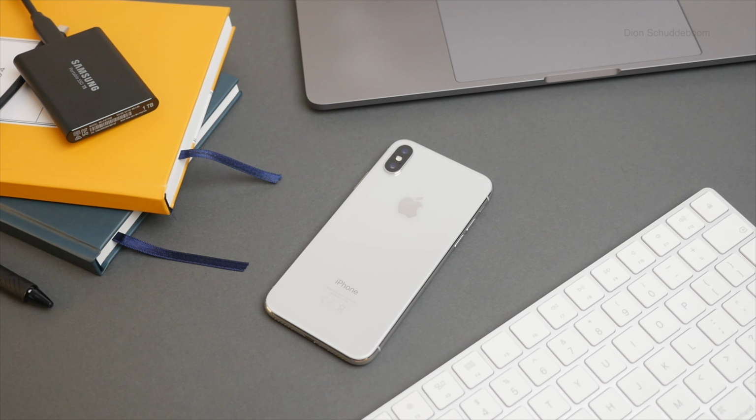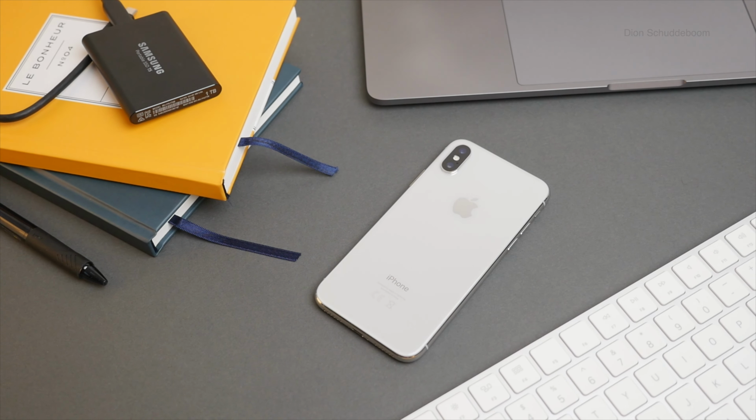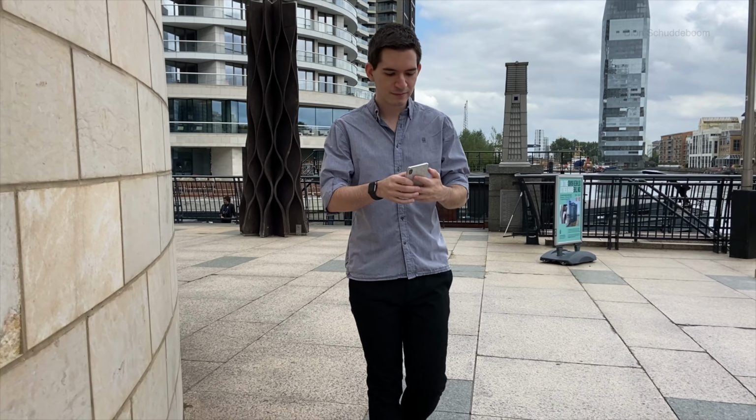One of the main concerns when buying an older generation iPhone is performance. iPhones have built a reputation of remaining fast many years after their release, usually receiving 5 if not 6 years of software support, and the iPhone X is a strong example of this. The iPhone X with its A11 processor still runs like it did when I bought it 3 years ago.